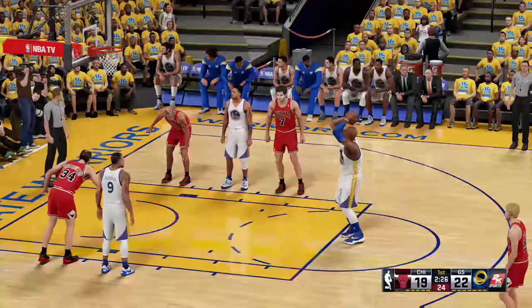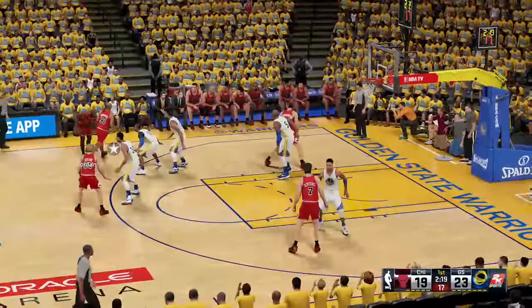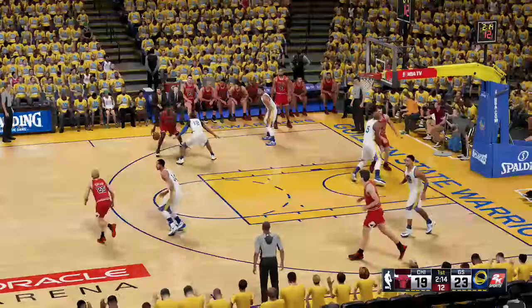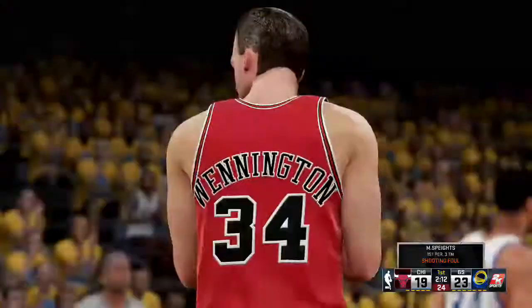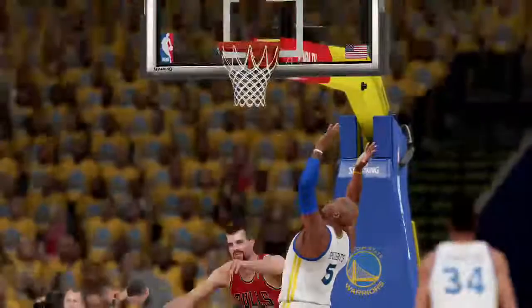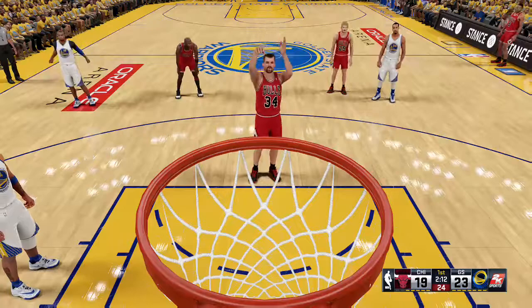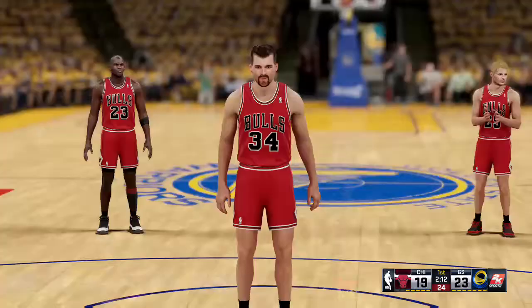And he sinks the second. Bulls trail by four. Kerr kicks to Rodman. Jordan against Barbosa. Jordan the pass to Wennington. Bulls have gone 1-for-2 on the night so far from the line. That one is off. Simpkins, he's checked in for Rodman.